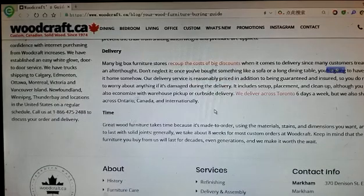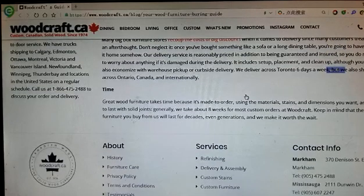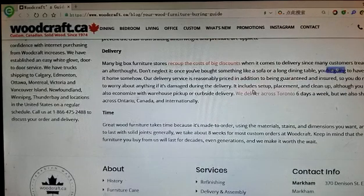Delivery. Many big box furniture stores recoup the cost of big discounts when it comes to delivery, since many customers treat it as an afterthought. Don't neglect it. Once you have bought something like a sofa or long dining table, you are going to have to get it home somehow. Our delivery service is reasonably priced in addition to being guaranteed and insured, so you don't have to worry if anything is damaged during delivery.